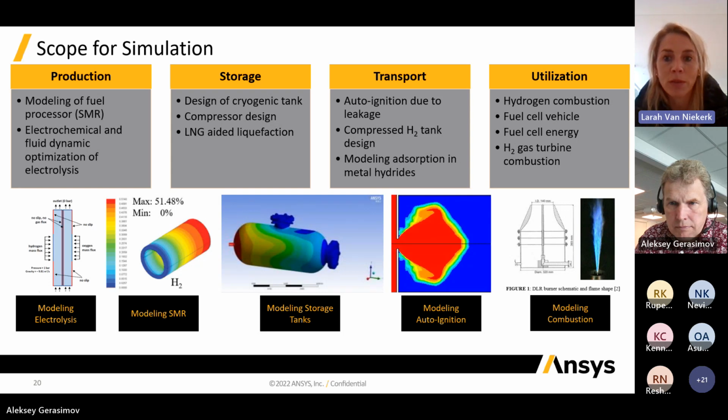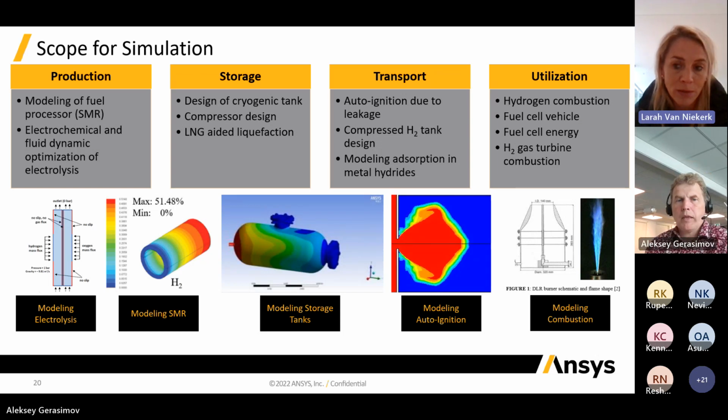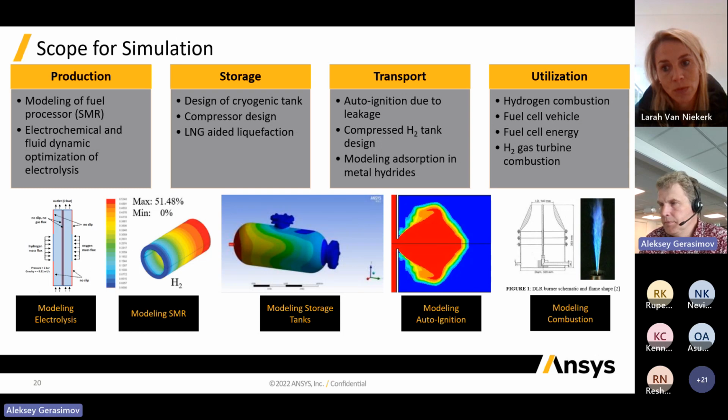Then there are questions about how Ansys can support hydrogen in the production area. I don't know if there's anything specific that you want to cover on that now, or we can just follow up afterwards. For production, in a way we do have some material, but electrolysis came a bit later than fuel cell technology, so we are getting some material that we can share. But if you look at the Ansys Learning Hub, we do have certain material available. You just go under fuel cells, and there's some electrolysis material there too.